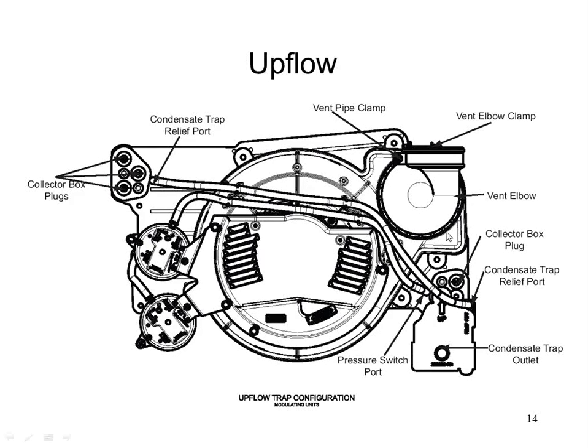This venting elbow rotates. It can rotate any direction depending on which way I need to vent it out. So I can vent vertical, I can vent horizontal left, I can vent horizontal right. There's basically, for lack of a better description, a radiator hose clamp that I would adjust and open up, rotate the elbow, and then lock it down. So it's very easy to go out left, right, or top and switch those guys.